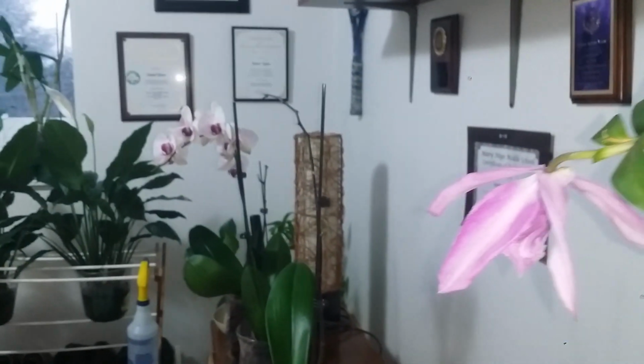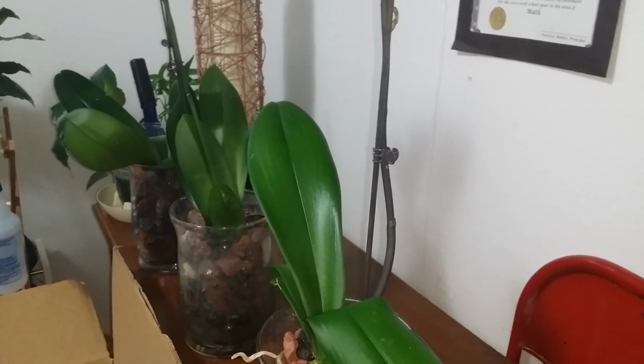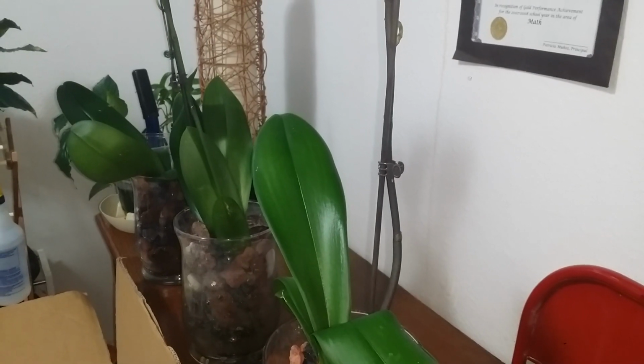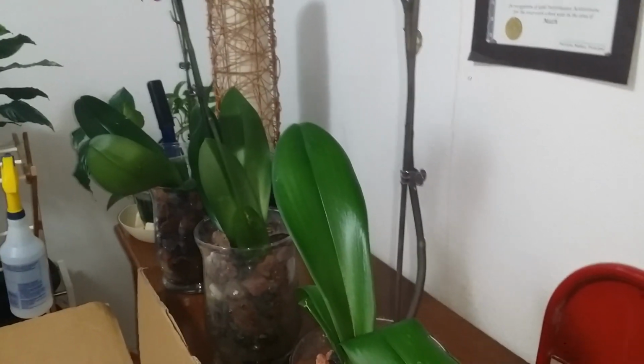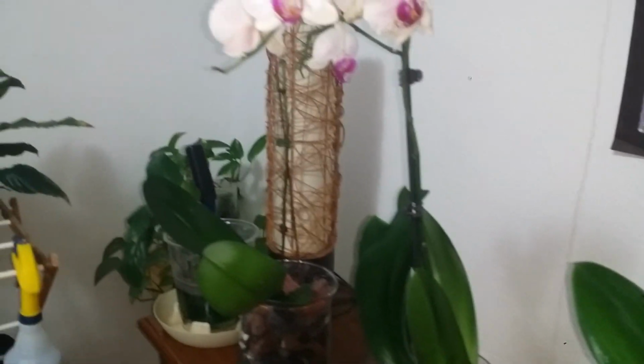Okay, so let's visit my plants, and today I would like to talk about providing light. What are the light requirements of your Phalaenopsis orchid in order for them to grow and thrive under your care?